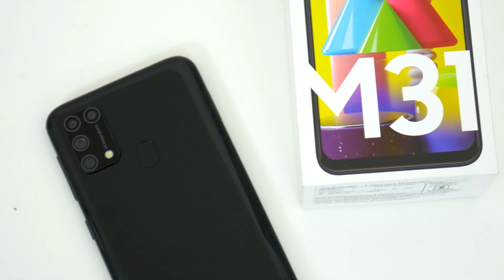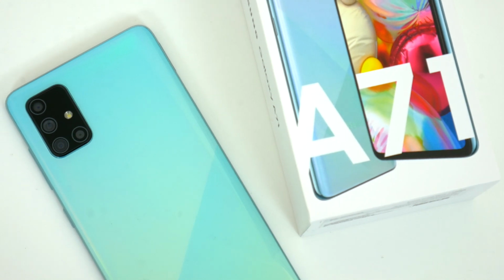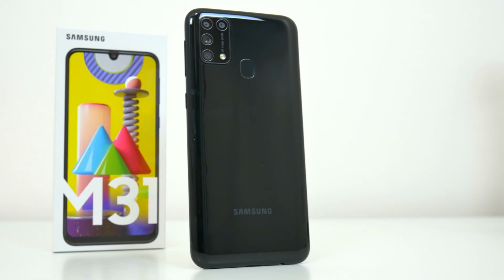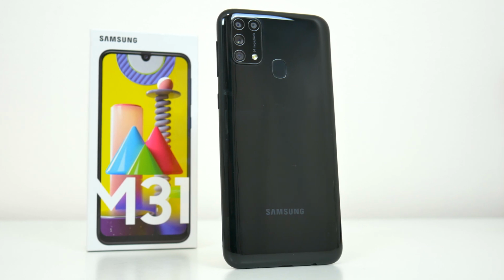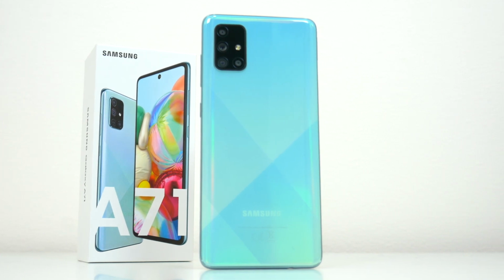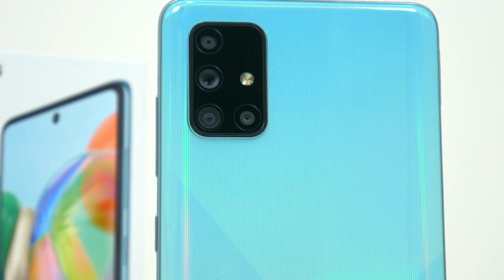And these lenses are used across a wide range of phones now. So again, there's no reason to believe that there's any real difference at all here with those. The only actual hardware difference you'll come across is with the wide angle lens. The M31 has an 8 megapixel ultra wide shooter, while the A71's is a 12 megapixel ultra wide lens. And I think the results will speak for themselves here in a moment with the wide angle shots. The A71 is able to do a considerably better job.